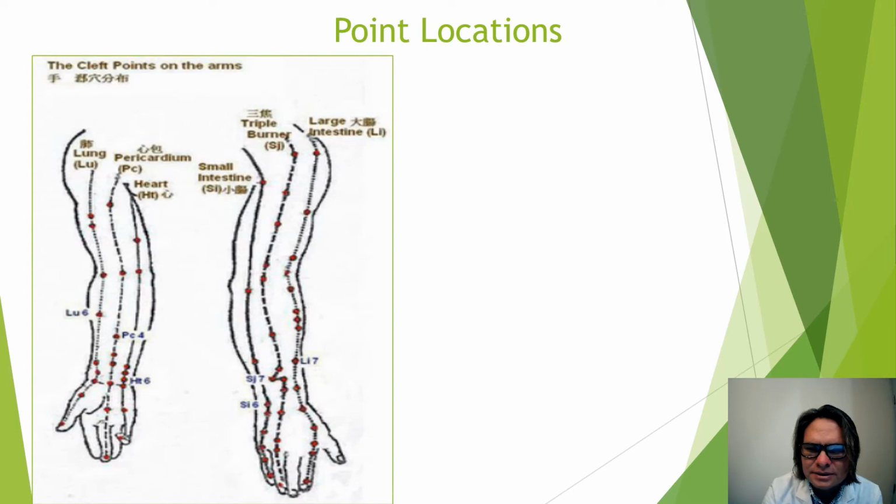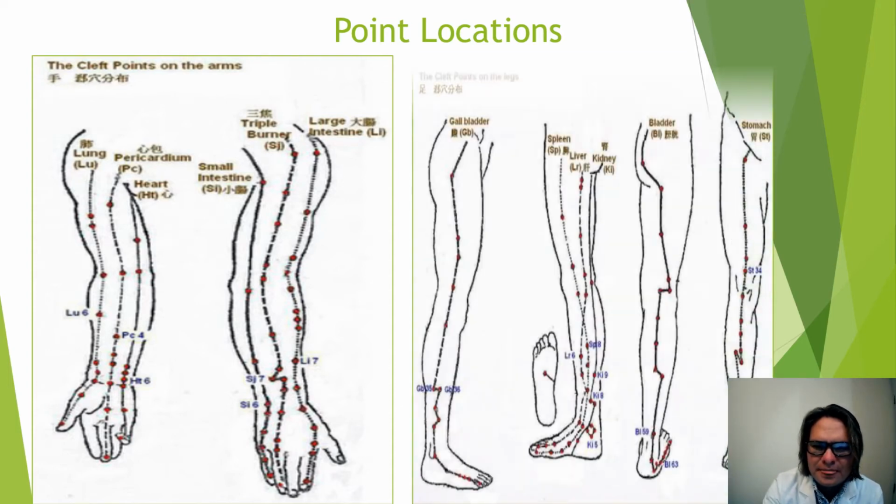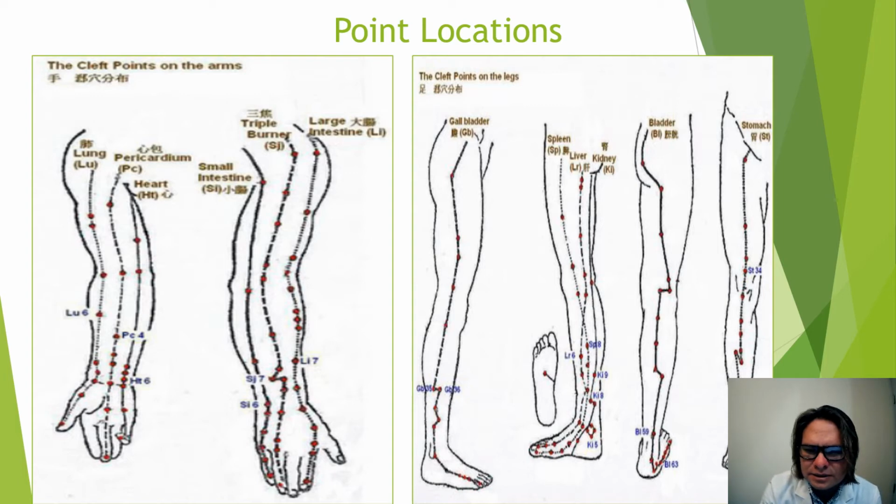Point locations. Okay, here are the point locations for the arms, hands and fingers, and you'll notice that they run along all the channels of the arms. And then here are the Xi-Cleft points of the legs. There are no Xi-Cleft points on the actual body. They're just located on the appendages, and you'll see there's one located on the center of the foot. Again, they're used mainly to treat acute conditions, so I imagine if you had a point on the bottom of your foot, that was probably something you're acutely suffering from.